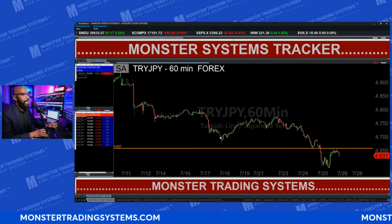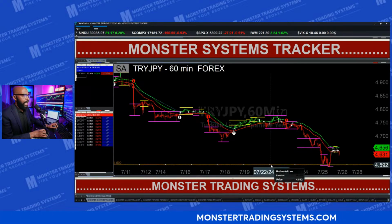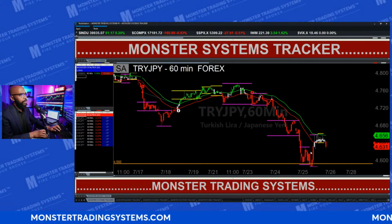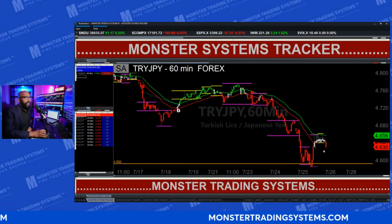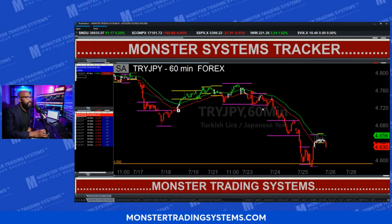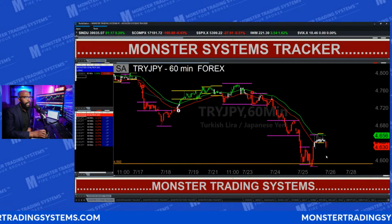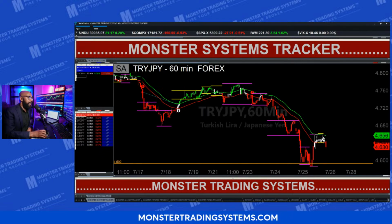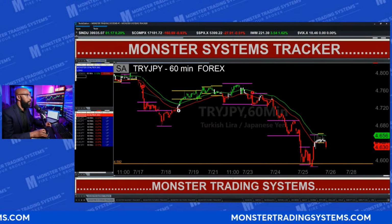TRY JPY short in Monster Scalper. We talked about if you guys get some white candles, that could happen. It gets to that moving average. Just pay attention to it, that we could see sellers come back in. This is a good example here. Sell short signal here, red candles coming in. We're looking to test support down here. On any of these, if you get green candles, buy to cover signal, close the trade. So TRY JPY still holding, a great trade going there.